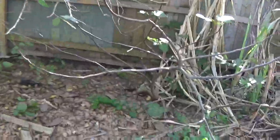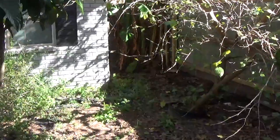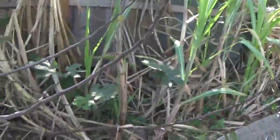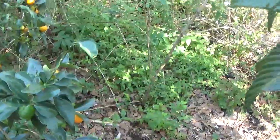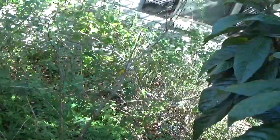I got a fig tree over here. That's my mulberry back there. And this is sugarcane, which I need to harvest. I need to cut it down yesterday, really. And I do have a pomegranate sitting in here, right there. This tree right here doesn't have any leaves on it, so I don't know if it made it or not. I got to check it out, see if it's alive or dead.